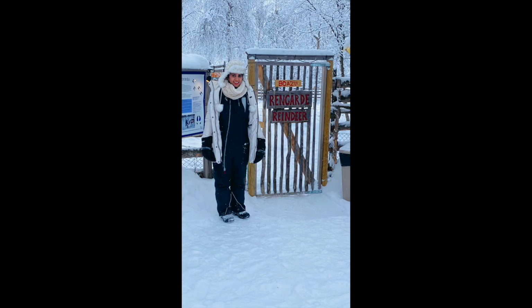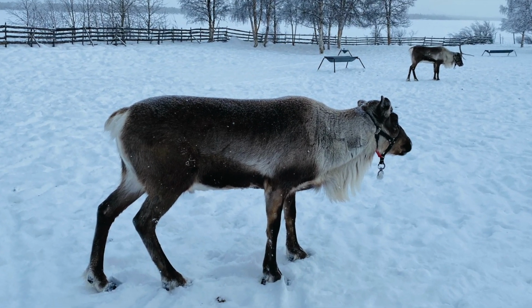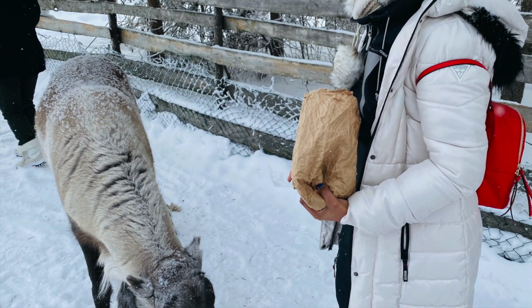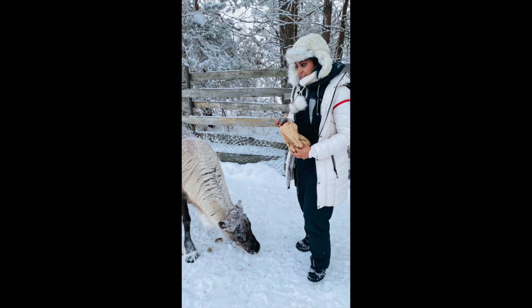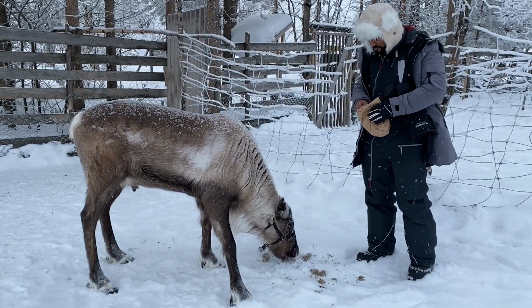So here we are, we got some reindeer food and we went over and we got a chance to feed the reindeers. It was so cool because you can stay as long as you want to once you buy the tour tickets to feed the reindeers. We didn't stay too long, but we stayed enough to have fun, and then we went back over to have lunch.